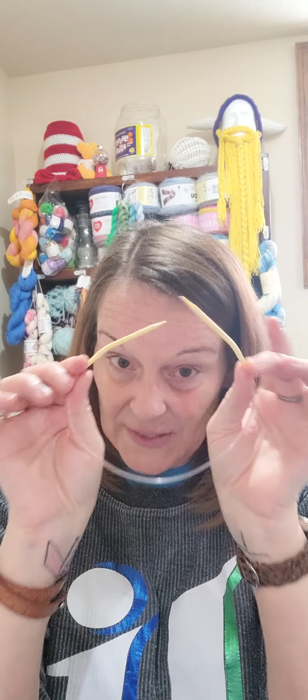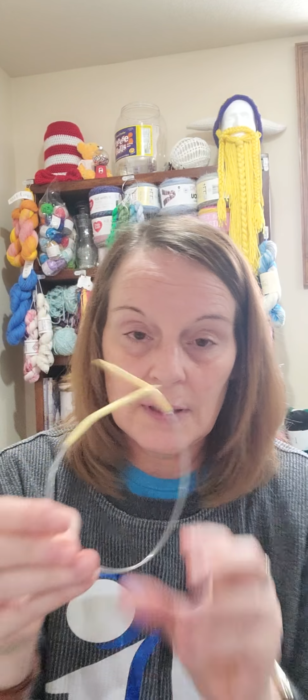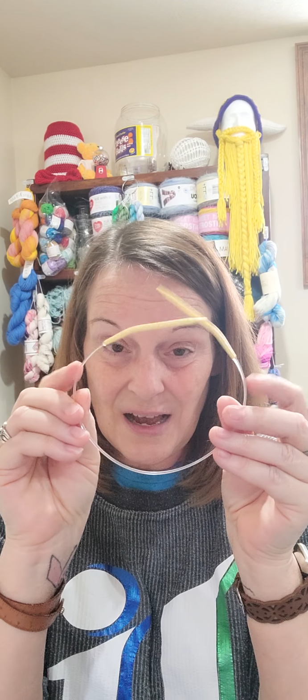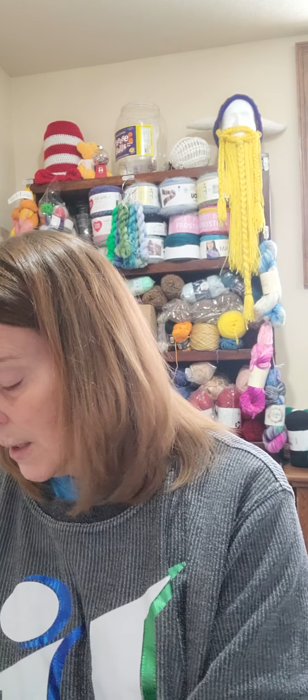So I finished it on this, but I did go and buy some, because I have a set of interchangeables, but I do not have this size of hoop or wire, nor do I have a 9-inch to do my socks. And I couldn't find just the single cords. So I bought a set of this one and a set of the bigger one for the hats, which I'm using for this next hat I'm going to show you. So I just wanted to get that out there.